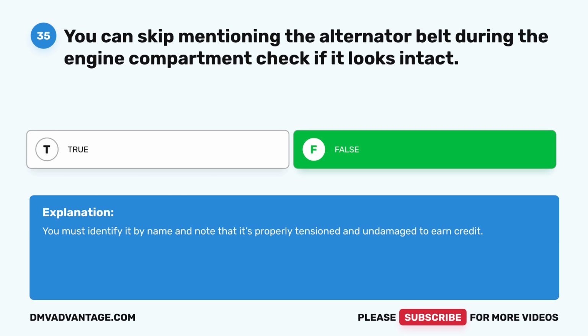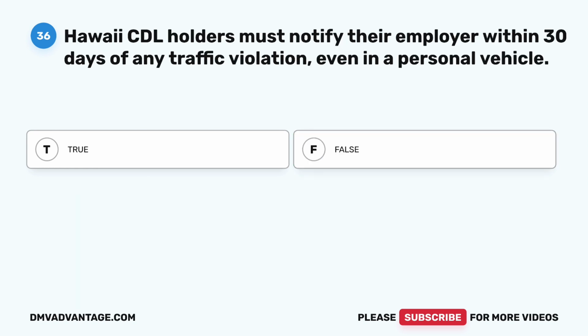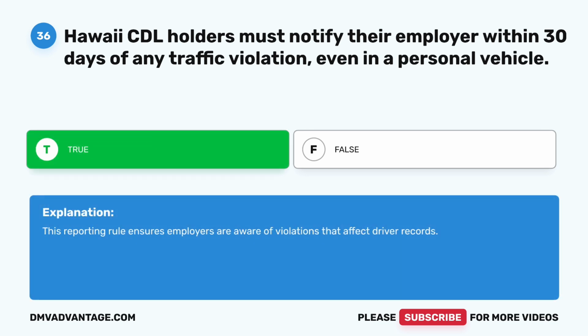Question 36. Hawaii CDL holders must notify their employer within 30 days of any traffic violation, even in a personal vehicle. True or false? True. This reporting rule ensures employers are aware of violations that affect driver records.